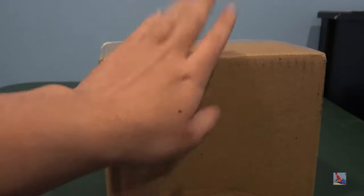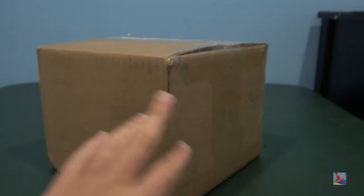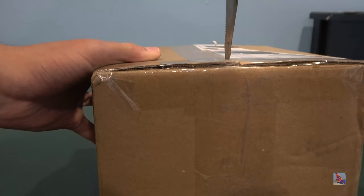What I've noticed is that this is taped shut. So this is not a bad thing at all. This is probably just to make sure that the models are protected and, you know, nobody tries to peek in the box while it's in transit. So I really don't know, but that's just something I noticed.